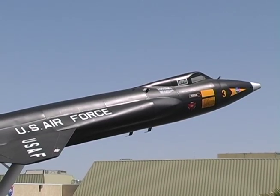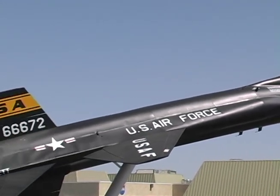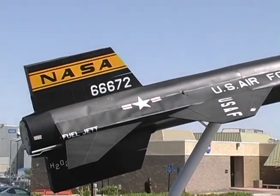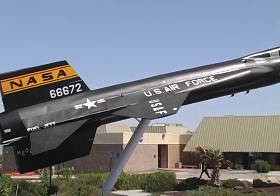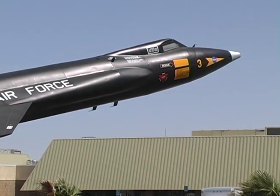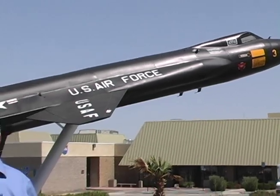It was the first airplane to basically reach and survive Mach 3 and above. It reached a top speed of Mach 6.7 and an altitude of over 300,000 feet, making it the true bond between the airplane and the spaceship. It was dropped from under the wing of a B-52 at approximately 40,000 feet. A 50,000-pound rocket motor lit off, and then the pilot basically piloted the vehicle to the edges of space.